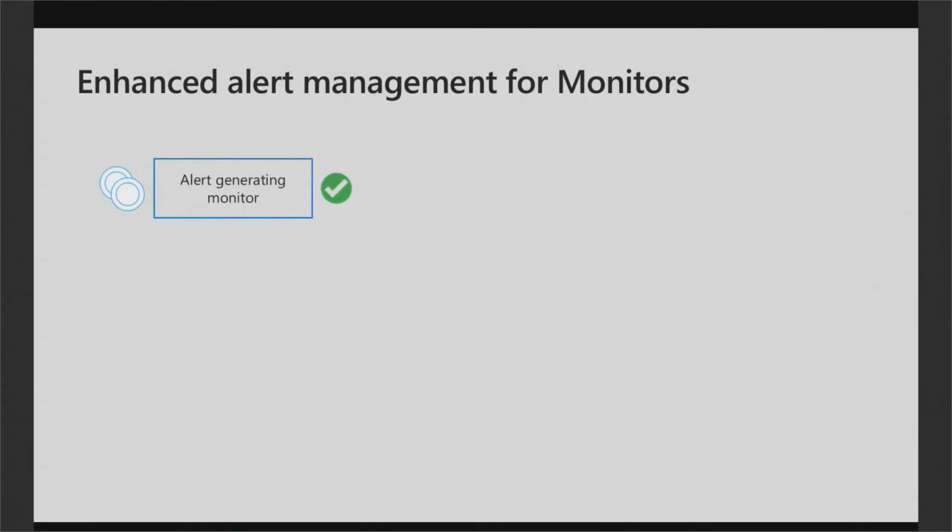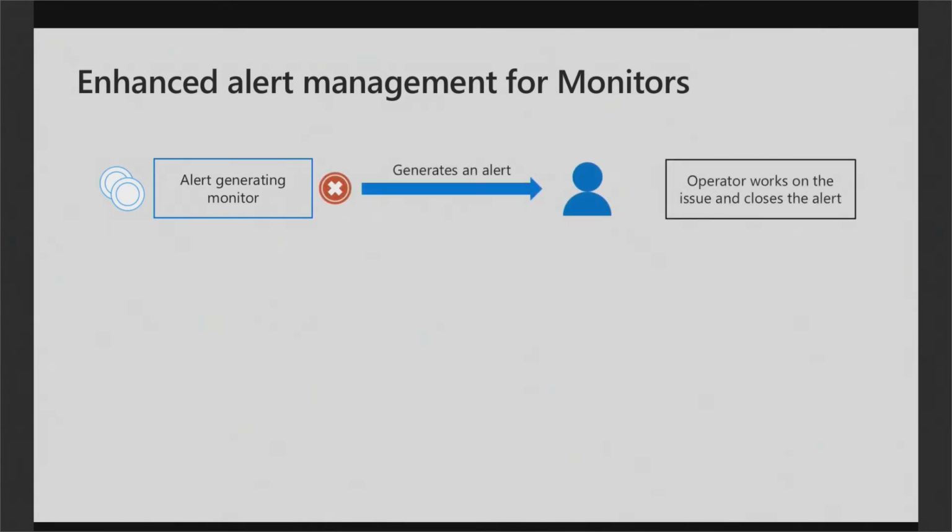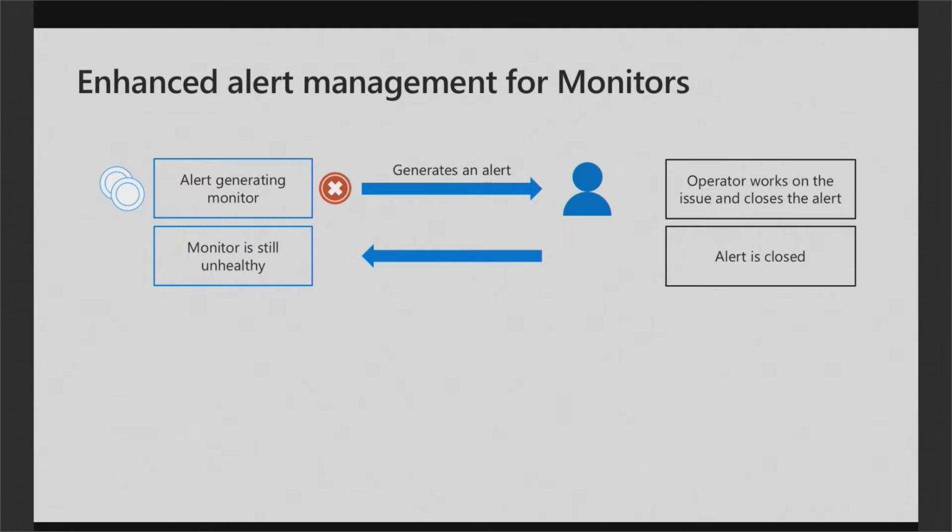Cool. So moving on: enhanced alert management for notifications. We all know the mechanism. Let's say we have an alert generating monitor whose state is healthy. The health state changes to unhealthy, and an alert is generated. In most situations, the operator works on the issue and closes the alert. The alert is closed, but unfortunately, for many reasons, the problem still remains in the system. When I say the problem still remains, the monitor is still unhealthy.